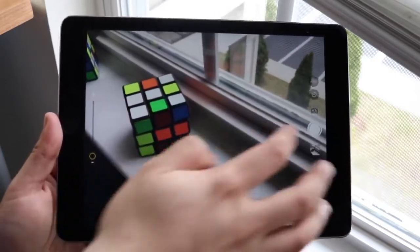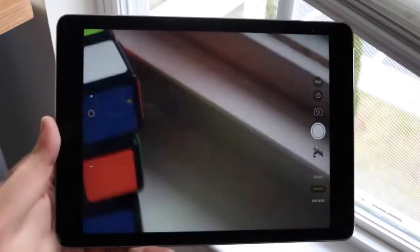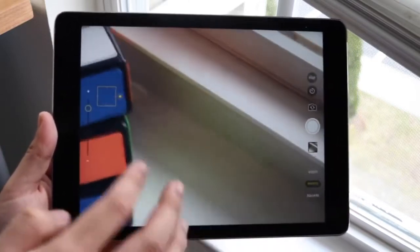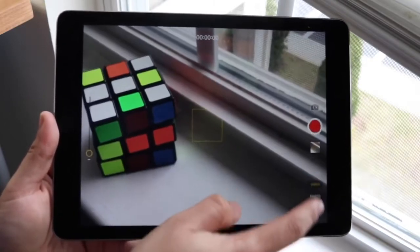You can do 1080p videos, no 4K videos or anything like that. And it's an iPad camera. I don't think you're expecting it to be the best thing ever. It gets the job done, so I think that's more than enough for it to go to.